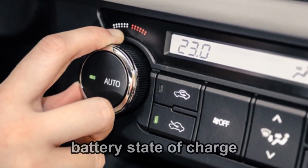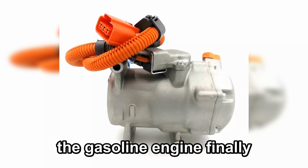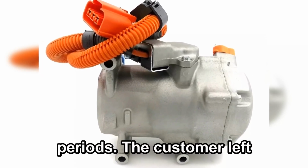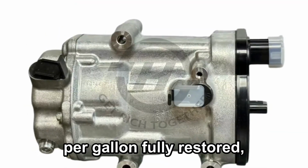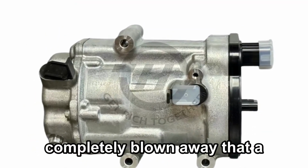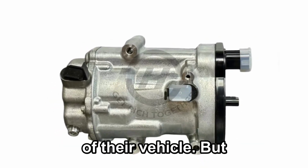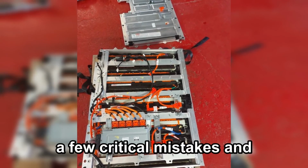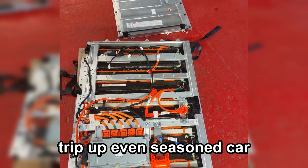The high-voltage battery state of charge stabilized beautifully, and the gasoline engine finally went silent at stoplights, staying off for extended periods. The customer left the shop with their 50 miles per gallon fully restored, completely blown away that a simple habit change could completely alter the behavior of their vehicle. But as simple as this fix is, you have to watch out for a few critical mistakes and common misconceptions that trip up even seasoned car enthusiasts.